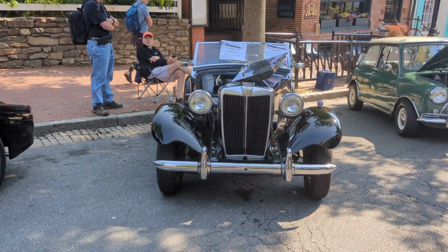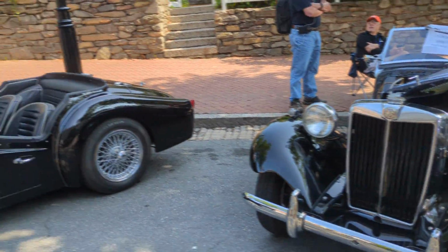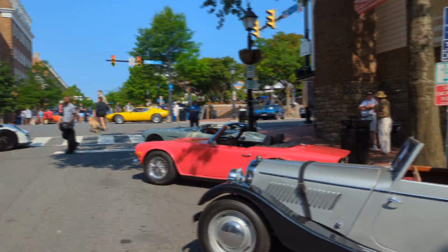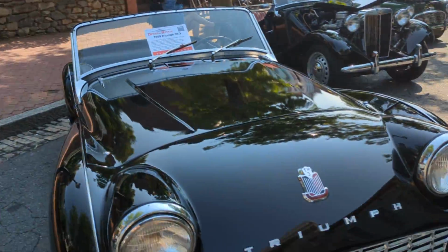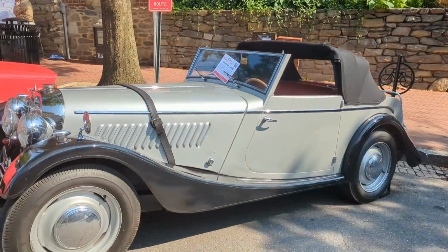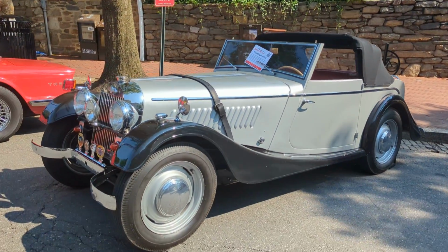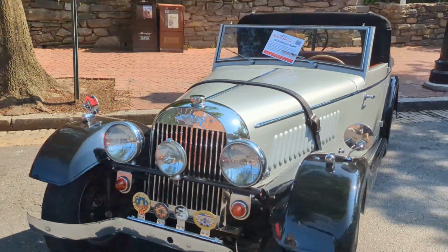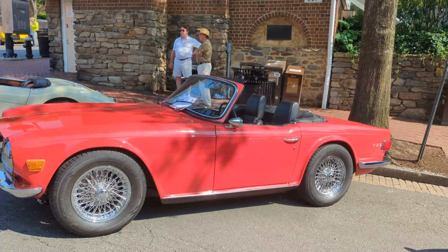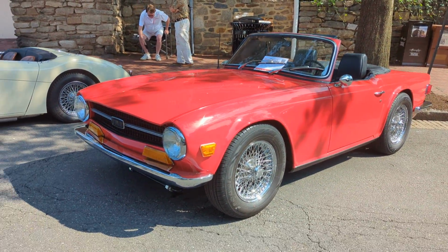Another MG, Florida Barn Find car, 1950 MG TD, very cool. Triumph TR2 maybe? Let's see. There's a Pantera. TR3, oh God. Close but no cigar. Morgan 4, DHC, that's drop head coupe, in case you're wondering. 1953 Morgan Plus 4 drop head coupe. Plus 8 would mean it has an 8-cylinder. This one a 4-cylinder, of course. Another Triumph. This one a TR6 indeed.